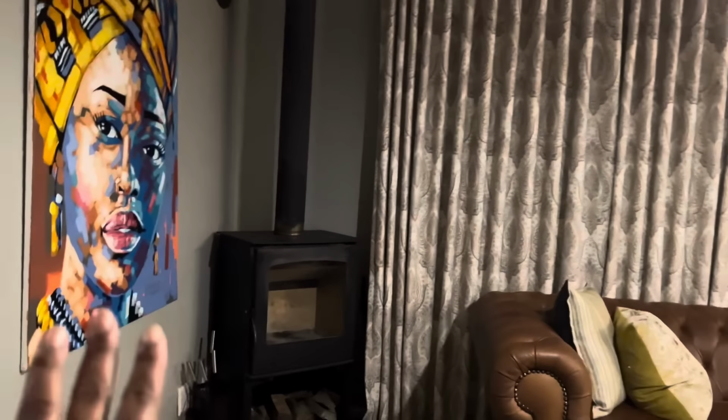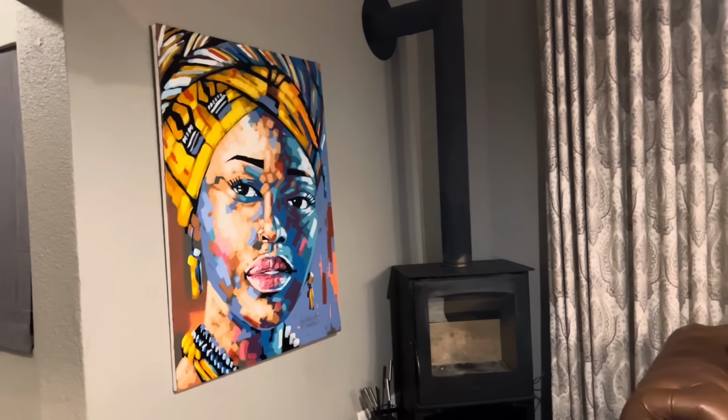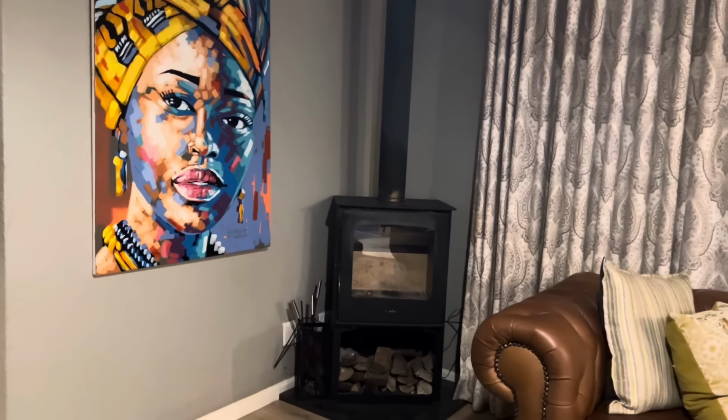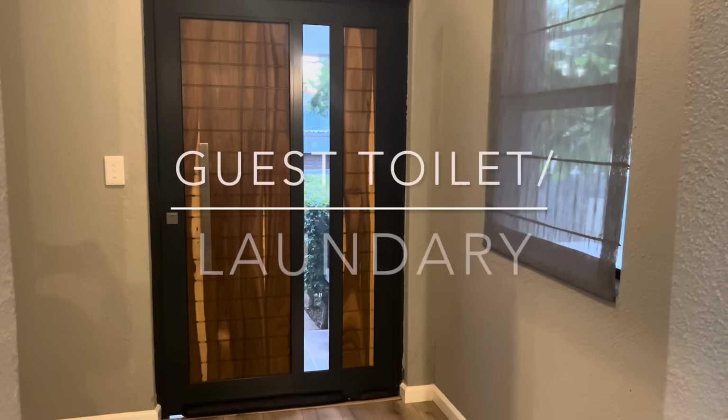And I love this painting that we got from Hess Gallery. I think the artist who painted this passed away in 2022, if I'm not mistaken. So I'm glad I got one of his pieces. And it just looks very nice. Yeah, I think it's more my style.